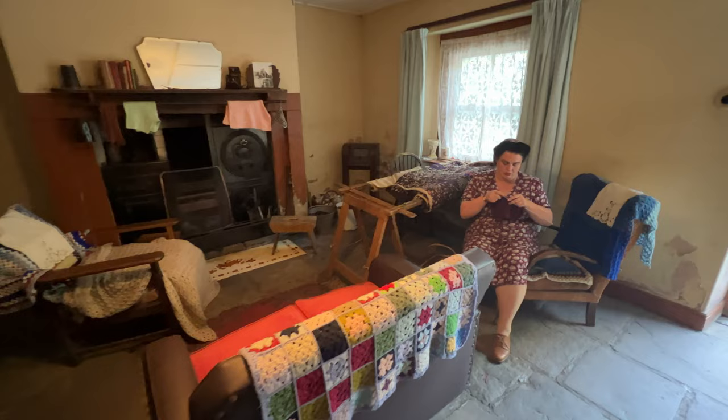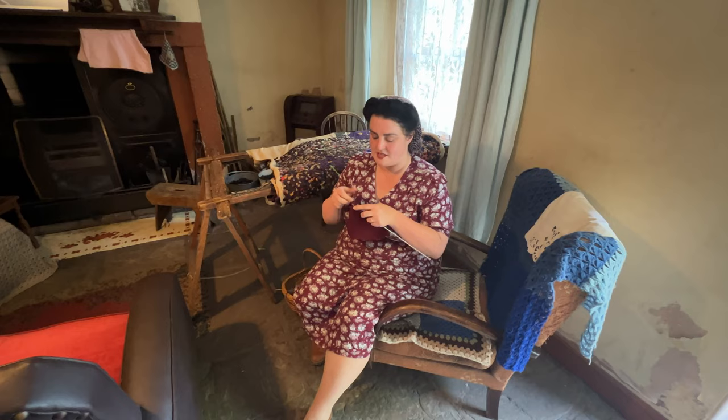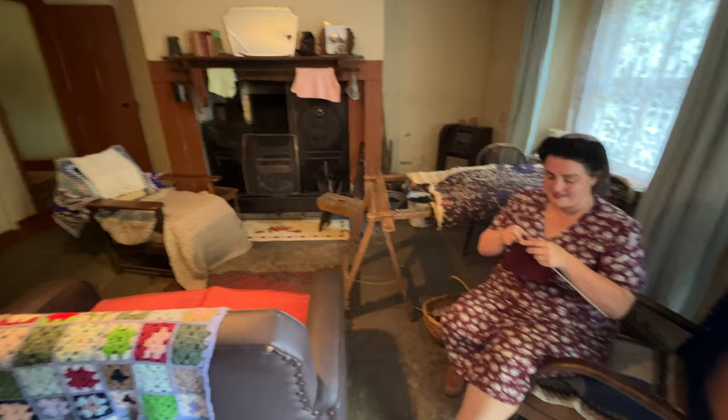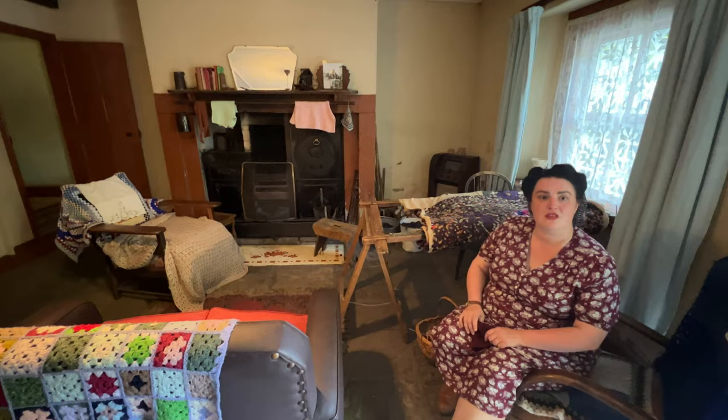Hello. Can you explain what you're doing there? I'm knitting. Knitting? I'm knitting a pullover. So this is simple stocking stitch and it's for a children's pullover. Ah, very nice. So what would this building be? So this is a farm worker's cottage, and it's been pressed into use as a billet for members of the Land Army who've come to work on the farm during the Second World War.